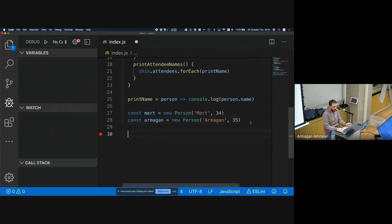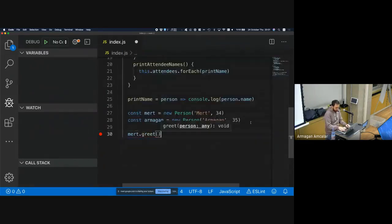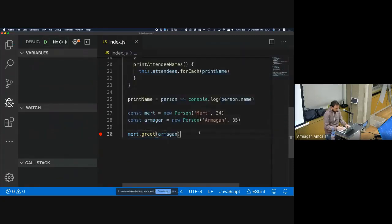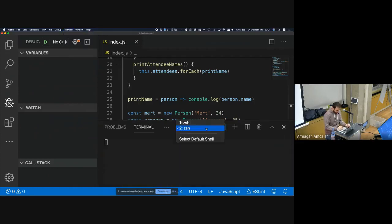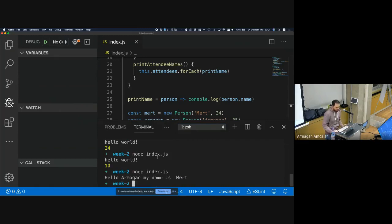And then what could we do? Mert could greet Arman, right? Will this work? Let's see. Terminal. And node index.js. Press enter. Hello, Arman. My name is Mert. So it worked.